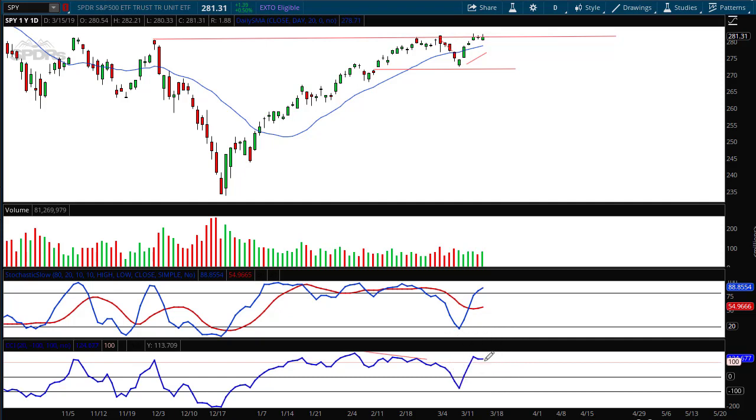When the CCI drops down below the 100 line right here, that generates a sell signal. And a lot of times the CCI generates the signal before the stochastic. So we have a very quick turn here that we're looking for next week.